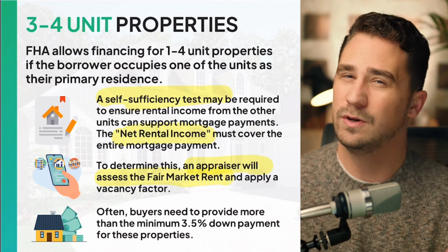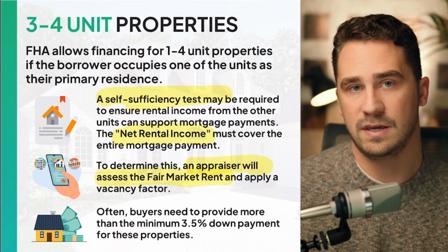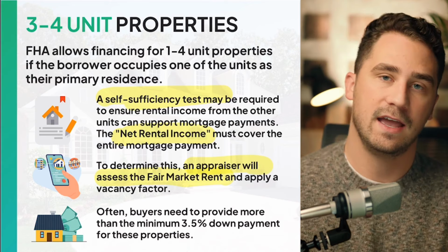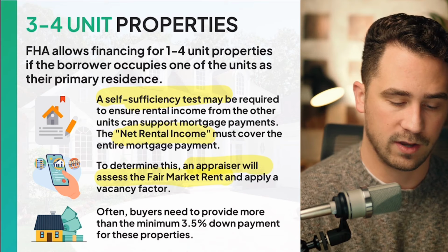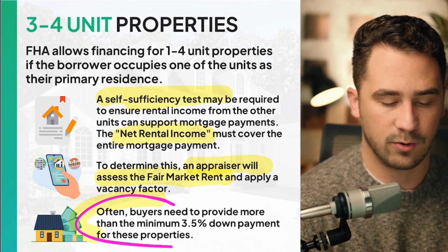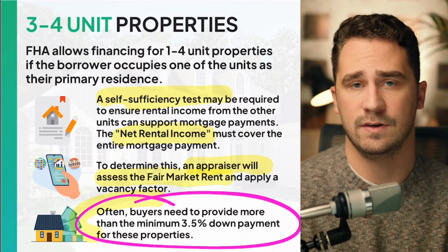Okay, so this can be really tricky with FHA loans because, again, they have this self-sufficiency rule. For a lot of people who want to buy a multifamily home with FHA, you usually will need to have a larger down payment than 3.5% to make this work. Just keep in mind that often home buyers are going to need more than the minimum down to be able to purchase.